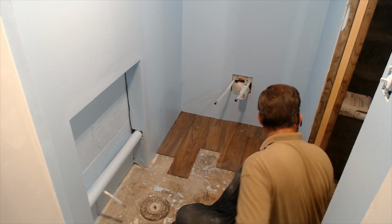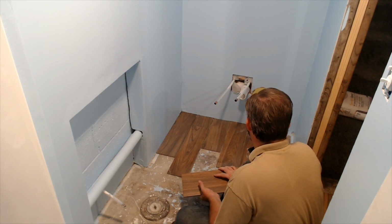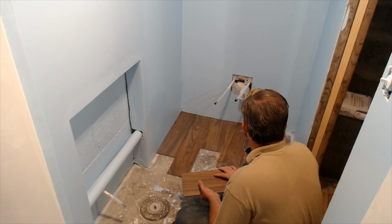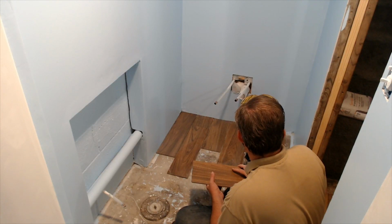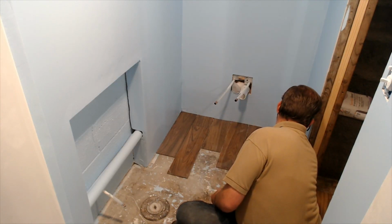I do not want to rip this piece of tile, and it's a full piece. Although if I change it, I don't have to rip a full piece. No, I'll have to rip a full piece on the next one. Anyways, yeah.